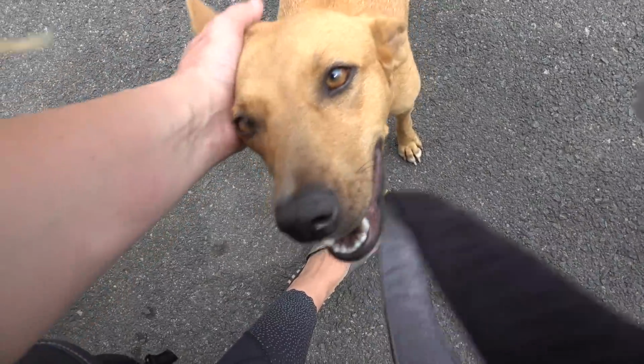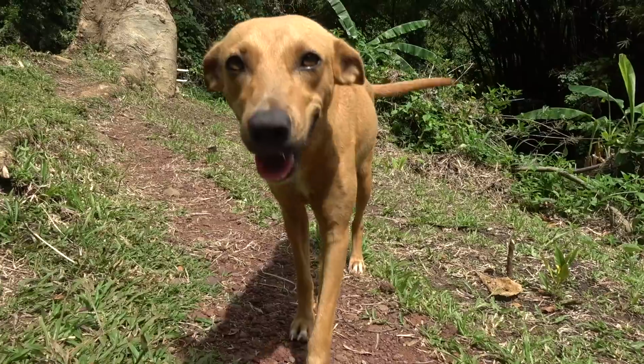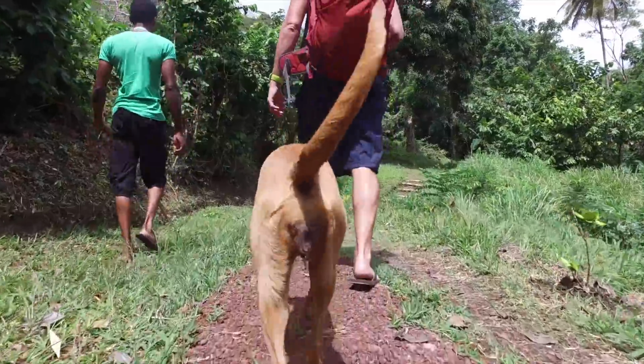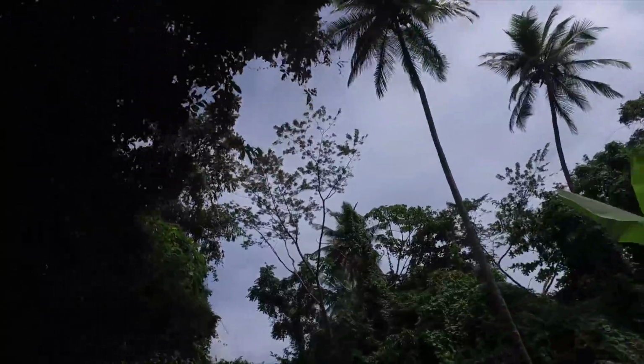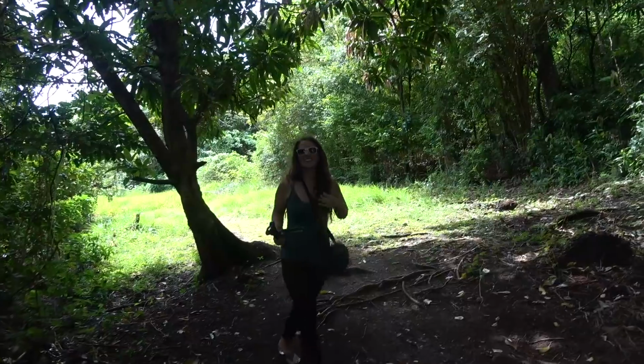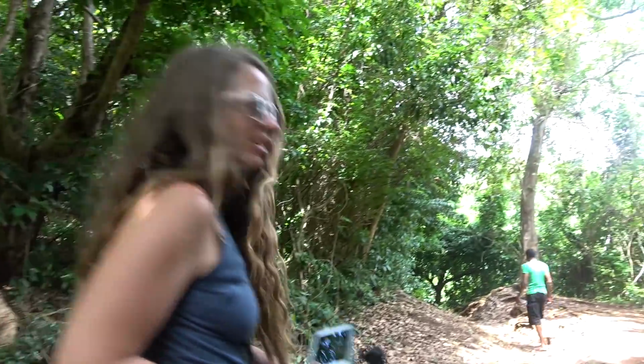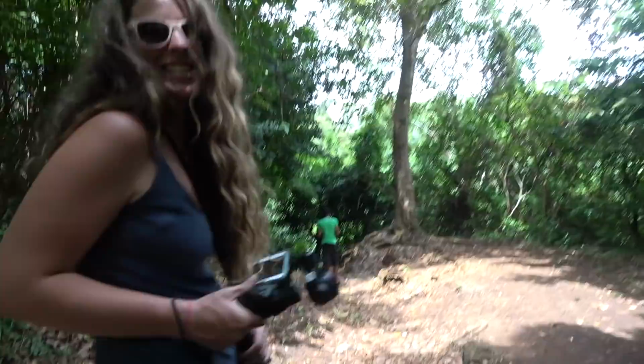What I love about the Caribbean is there's all these like dogs, and they're always so friendly. They're always like cute things, and they're not mean, and they'll follow you forever. Oh, Pickles! So pretty. Giant, huge ferns and everything's super green and the sun is shining and we have a new best friend named Pickles. This is the best day.